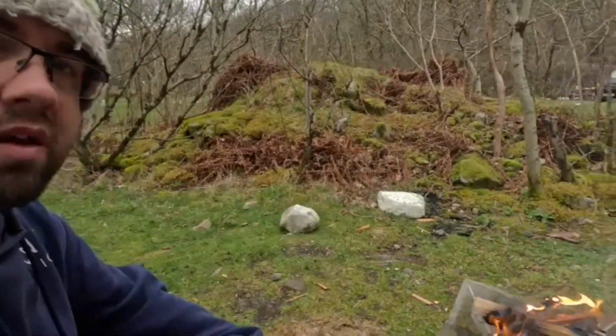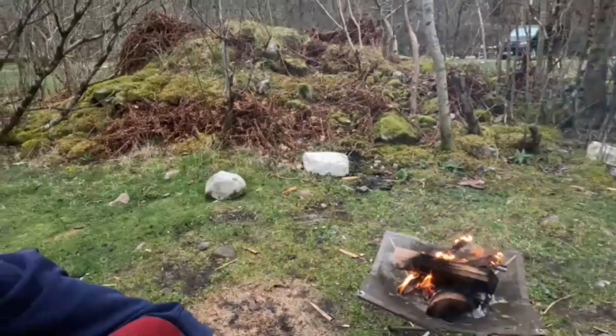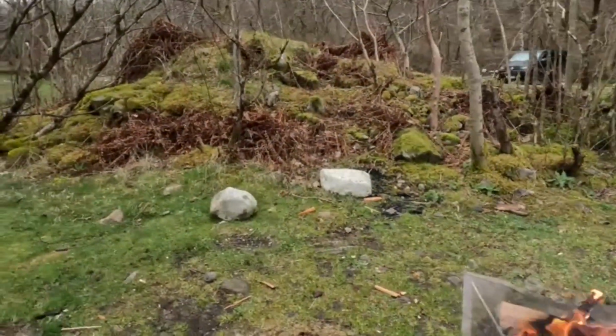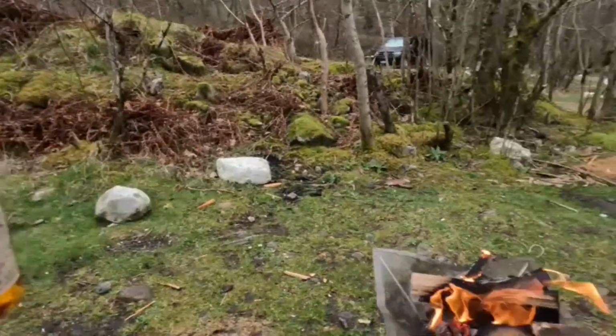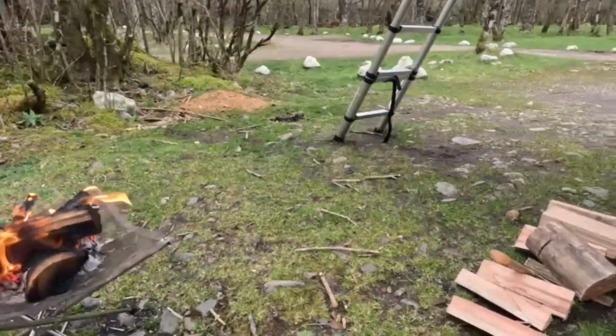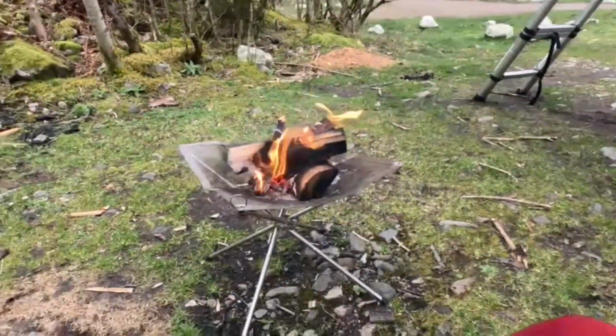So yeah guys, this is how we're set up tonight. First time I can have a fire, because anywhere on the NC500 I couldn't. So just having a fire, a nice cold one. We've got me bits of wood there, and fire there, beautiful.